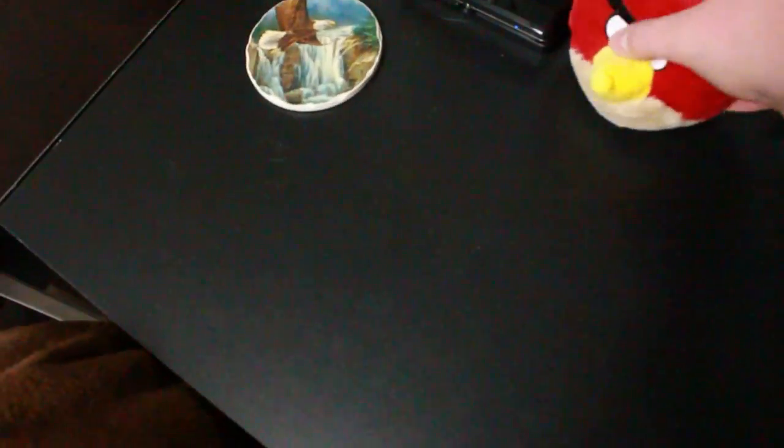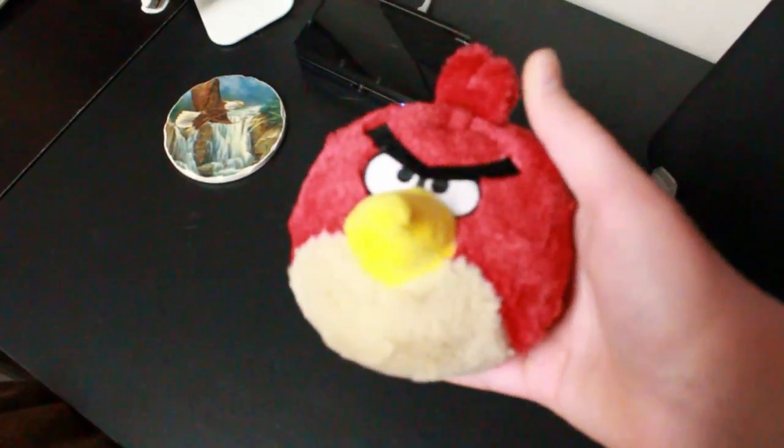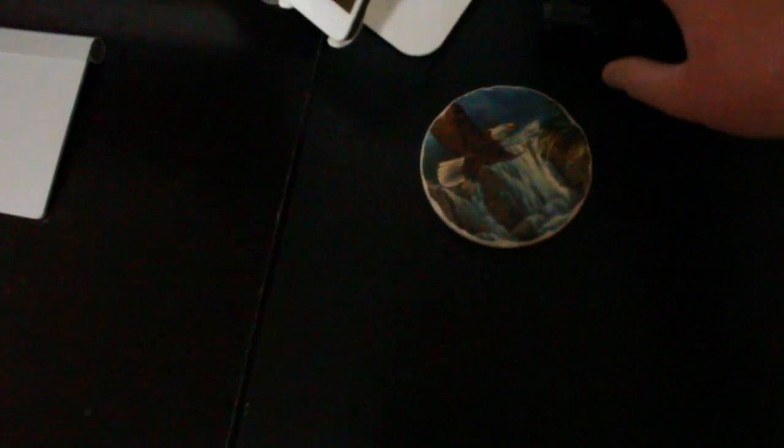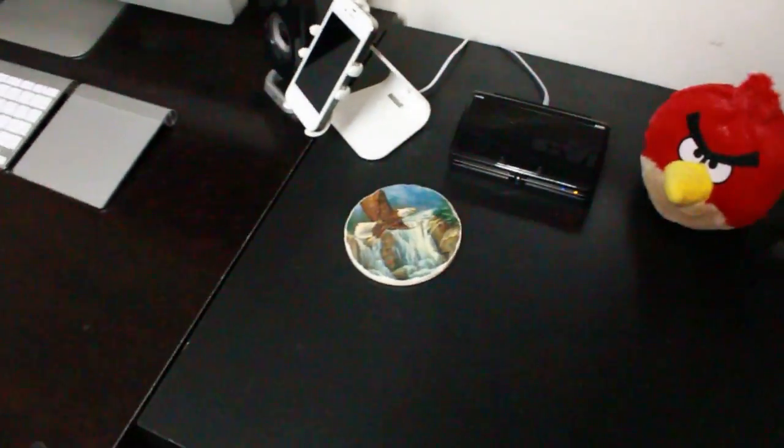Here I have an Angry Bird. This is just a little 5-inch one. Makes sound. Here we have the black Nintendo 3DS. I only got about 3 games for it. That's because I don't like to just buy random games. I like to rent them instead of buying them.